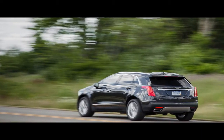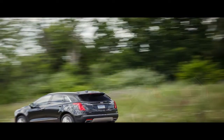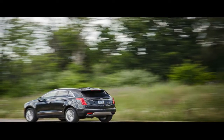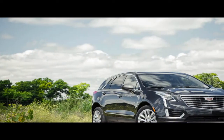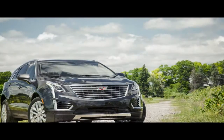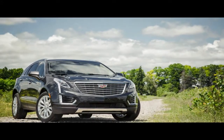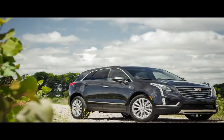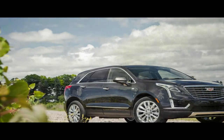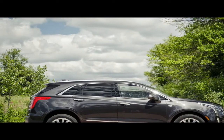While the XT5 is a big improvement over the SRX it replaces, owners of that SRX may be the only ones who are jealous. A 310 horsepower version of General Motors' corporate 3.6-liter V6 that first appeared in the 2016 CTS and ATS sedans serves in the XT5. It's a 24-valve, direct-injected powerplant that gets the job done but falls short on both power and refinement when compared against competitors' powertrains.